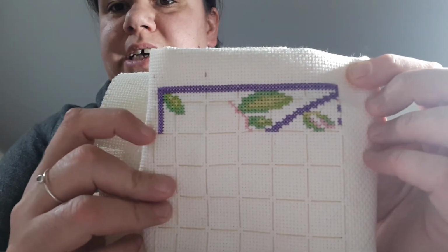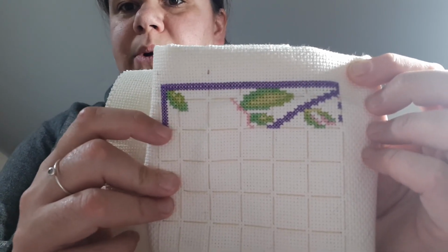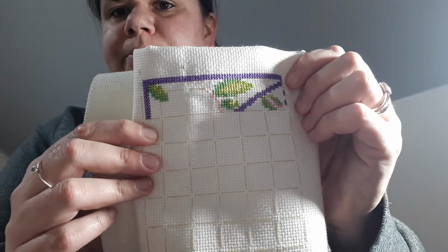So while I was uploading my last video, I did not find the oatmeal Aida. MIA. It's gone. But this is what I was working on. I frogged out the purple edge of the Enchanting Dragonfly, and I moved it over. So I finished this edge. I moved it over one column, and then I knew I had the colors somewhere in my stash, somewhere in a pattern somewhere.